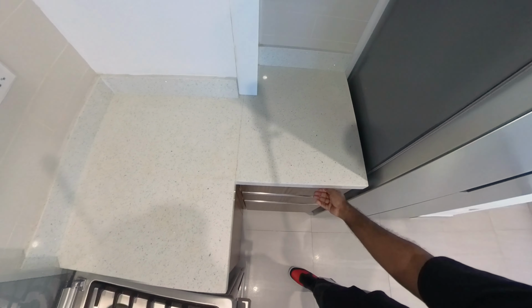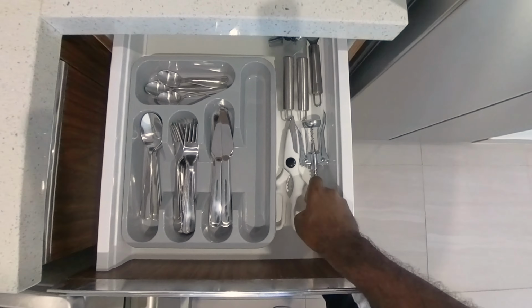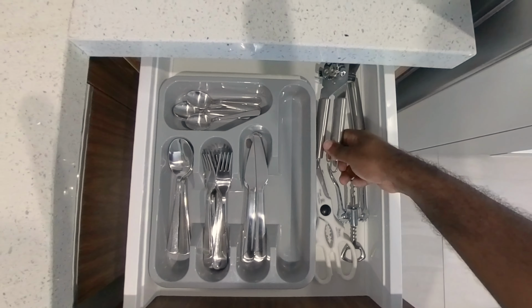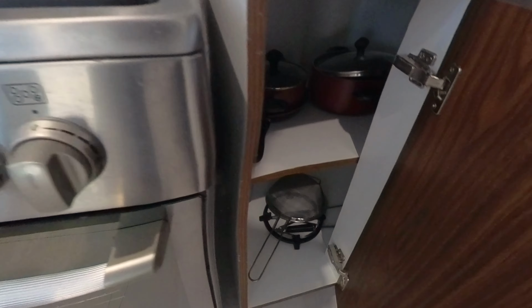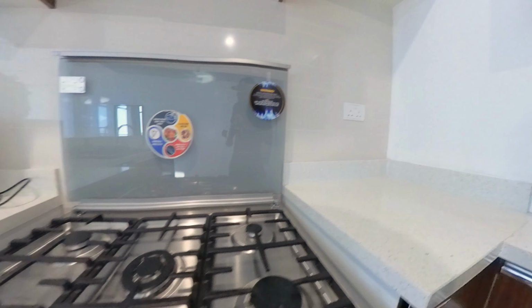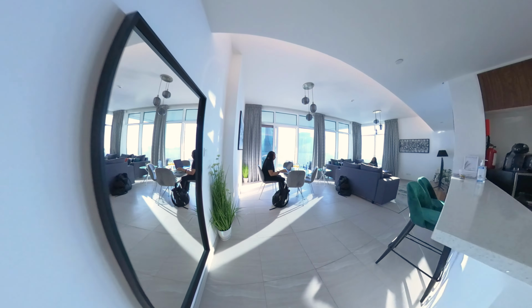Let's see if they got any silverware. Let's see the silverware. Nice. You got everything. Scissors, a wine opener, a can opener. You got everything in here. Let's see what's in here. Okay, you got a strainer, some pots, things like that. This got everything you need, family.